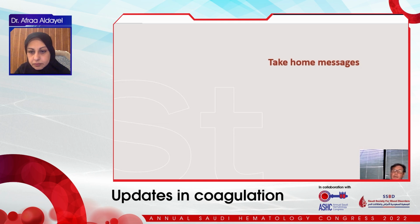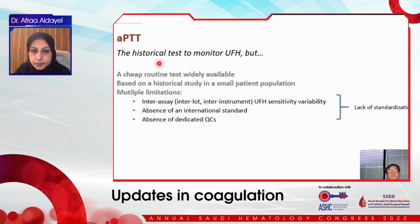So the take-home message from my lecture is that aPTT is a historical test to monitor unfractionated heparin, because the test is cheap and routinely available, widely available. But as I mentioned, it's based on a historical study in a small patient population with multiple limitations, which is the inter-assay and even inter-lot, inter-instrument UFH sensitivity variability, the absence of an international standard, and the absence of dedicated QCs. And this makes the aPTT lack standardization.